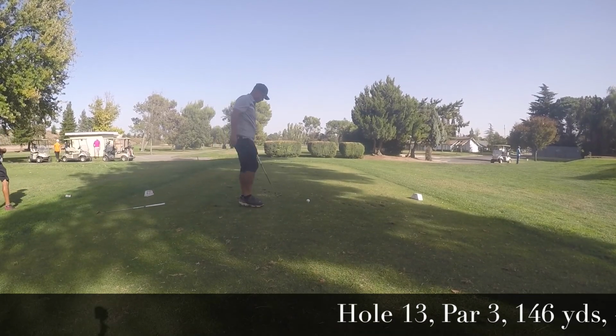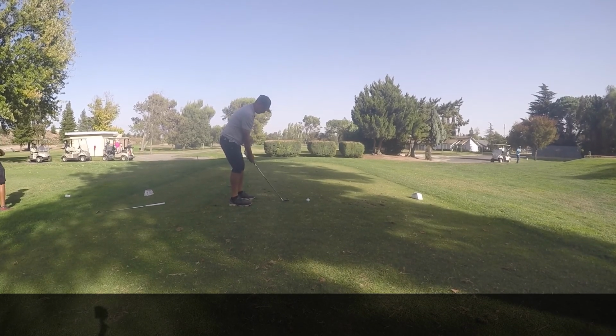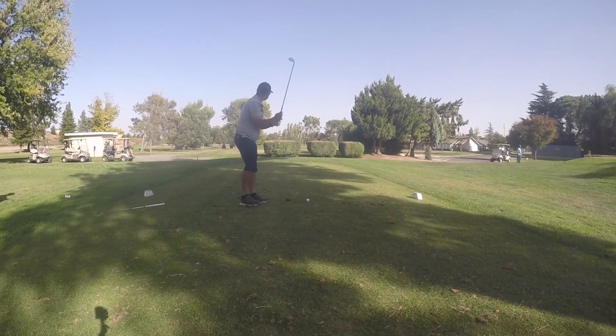I chipped onto the green, missed my putt, and got a double. That was the biggest mistake of the day. Could have been avoided by my second shot. Okay, sorry I didn't get the shots. It's more important to win the tournament than get shots at this point.